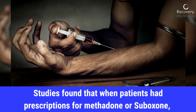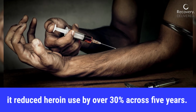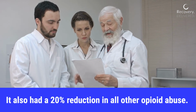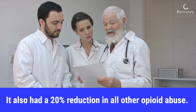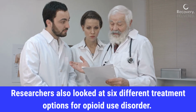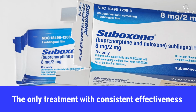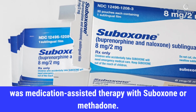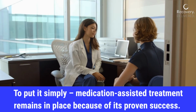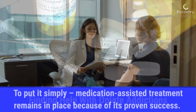Studies found that when patients had prescriptions for methadone or Suboxone, it reduced heroin use by over 30% across 5 years. It also had a 20% reduction in all other opioid abuse. Researchers also looked at 6 different treatment options for opioid use disorder. The only treatment with consistent effectiveness was medication-assisted therapy, with Suboxone or methadone. To put it simply, medication-assisted treatment remains in place because of its proven success.